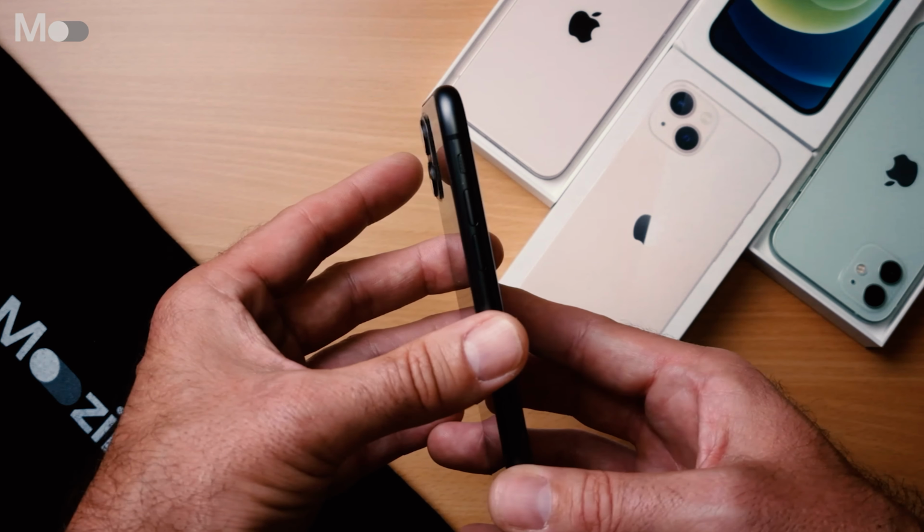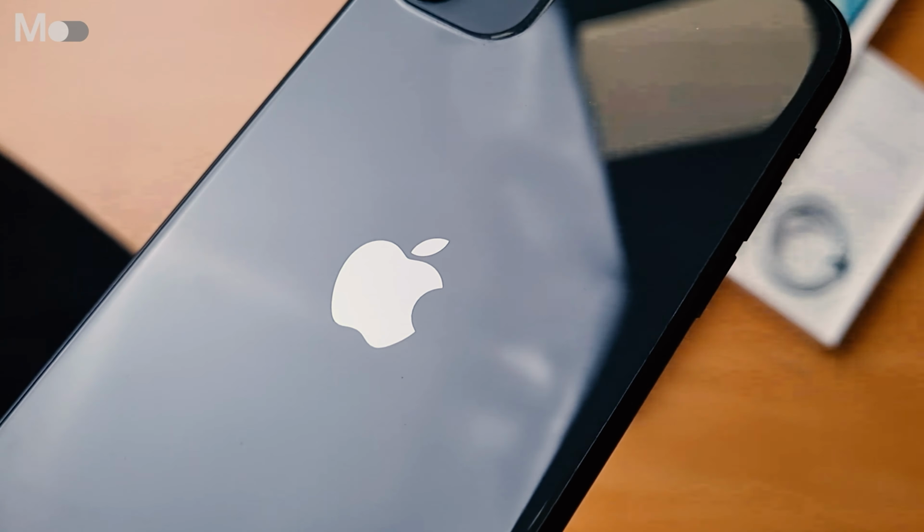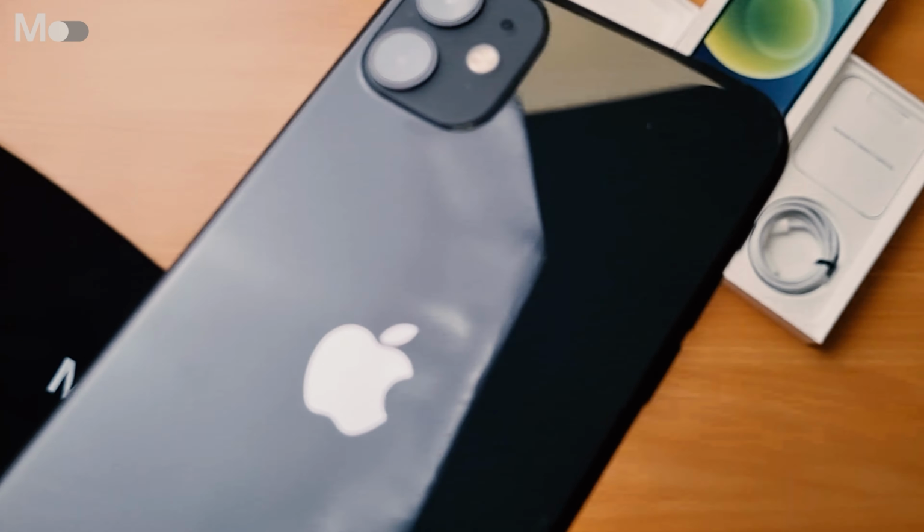You can't see my face in this video, but that's okay, as today we're taking a closer look at something far more interesting, Apple's iPhone 11.